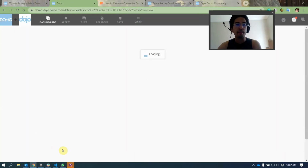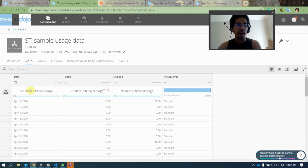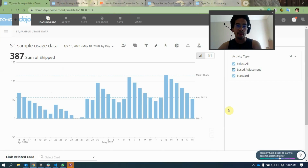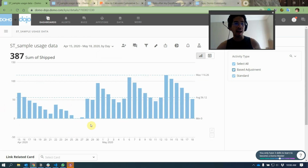So if I look at my output data set here, I've got my normal activity, my standard activity, and then I have one row for the adjustment, which was the lowest inventory point times -1. In my cards now, I can see a card of my data set that has just my standard data, which is the data that I actually got from both my customers and my internal ERP system. And then to make sure that my inventory never falls below 0, I add in an adjustment.